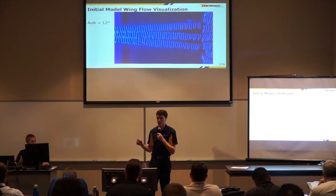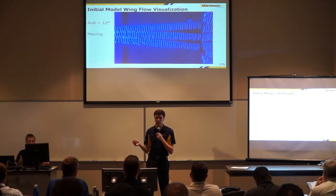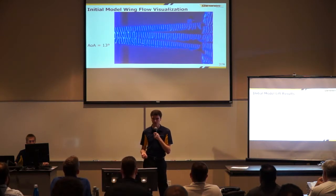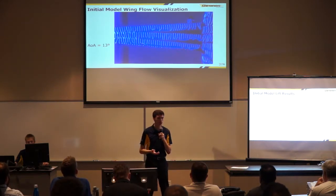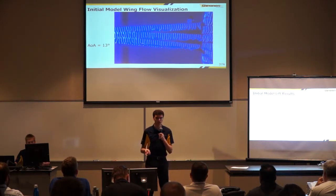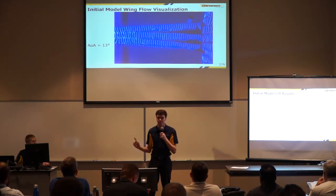This is shown in the following video. It starts at 12 degrees angle of attack, moves, and now to 13 degrees. As you can see in that single degree angle of attack movement, the tufts quickly experience turbulent flow and then are being affected by the reverse flow caused by wing stall. This onset of wing stall can also be seen on the secondary screen in our lift curve.